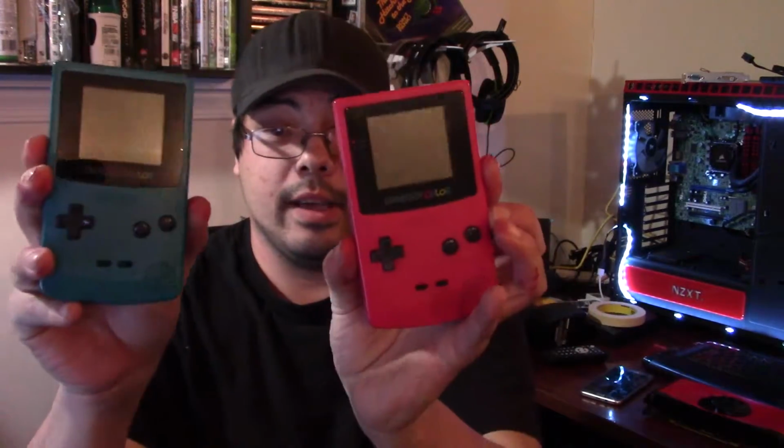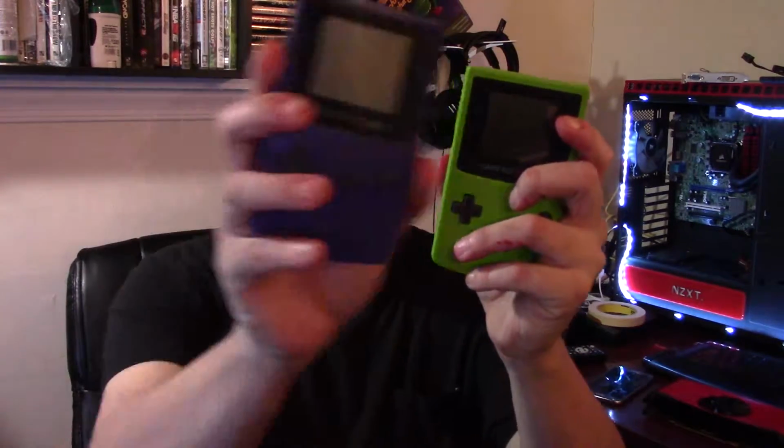And then I think I'm missing one, but I might actually have an extra case. So if I do, I'll switch it. But 4 Game Boy Colors. I think these are, for the most part, the traditional colors: the purple, the purple, the purple, the green, the blue, and the magenta. So those ones will go easily as well.